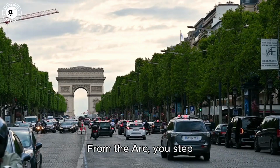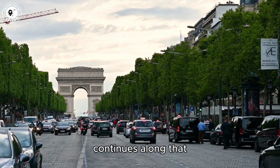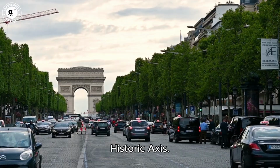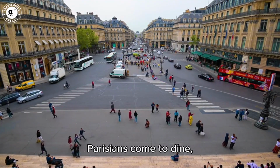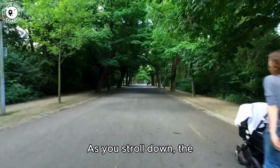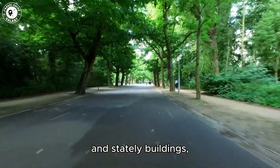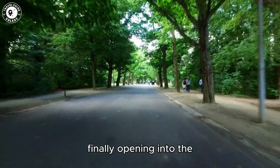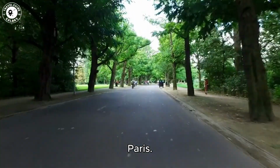From the Arc, you step onto the world-famous Champs-Élysées, which continues along that historic axis. Picture a grand boulevard where Parisians come to dine, shop, catch a show, or simply celebrate life. As you stroll down, the street gradually gives way to manicured gardens and stately buildings, finally opening into the Place de la Concorde, the largest square in Paris.